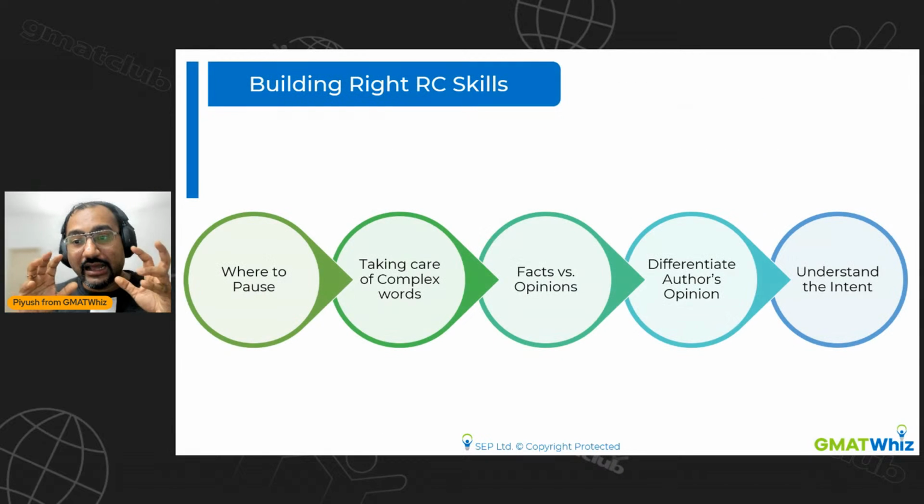Now, there are certain skills that you need to achieve that level of consistency in RC. When you're reading, there are a lot of things that you need to keep in mind. Where to pause, taking care of complicated words. Many times you'll see very complex terms there. How do you understand them? How do you utilize the context to understand those words?